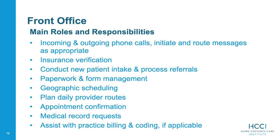What is my range? How far am I driving? How do you prevent burnout from driving? What territories do I go to? Who plans those routes? Yes, they could put it into a system, but who's calling those patients and confirming? What if a patient cancels? Can we add another one?